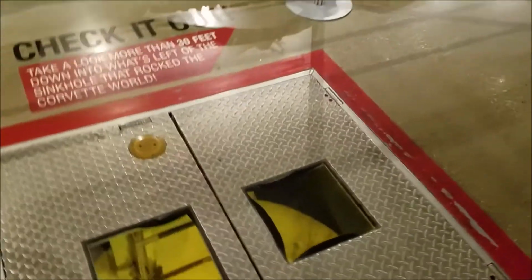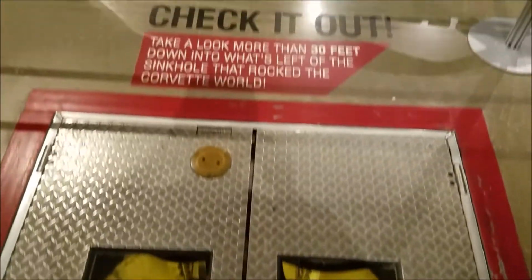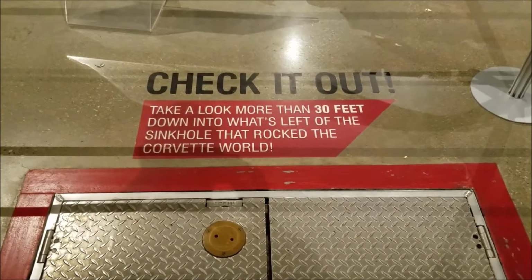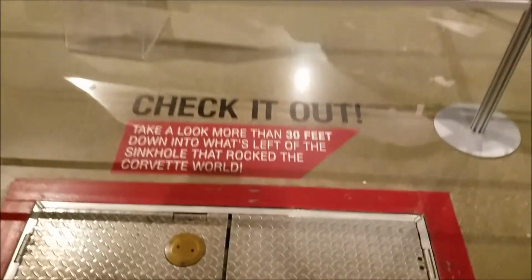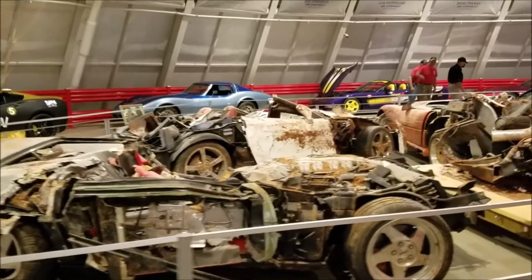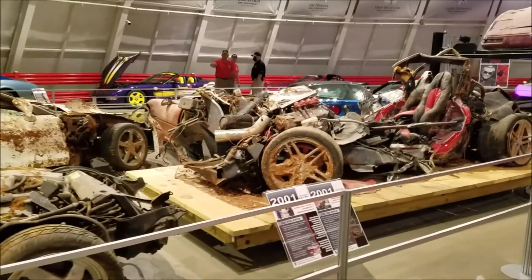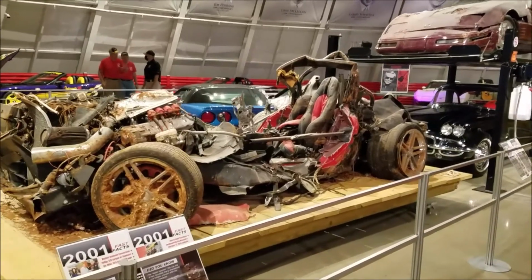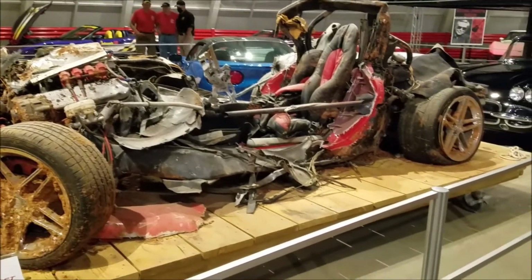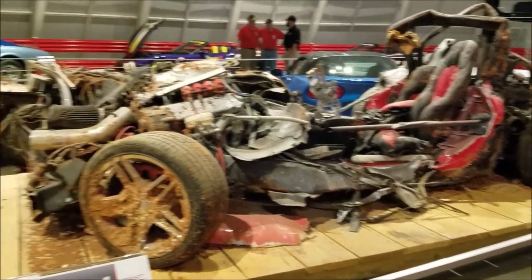And they've got a monument to the sinkhole. So check it out. Take a look more than 30 foot down into what's left of the sinkhole that rocked the Corvette world. And there's a shaft with a ladder. And like I say, here's what's left of the cars that ended up down in the sinkhole. Looks like they just fished them out and put them on dollies.